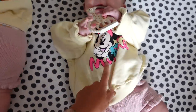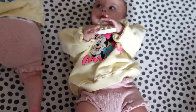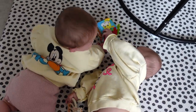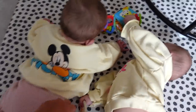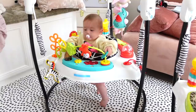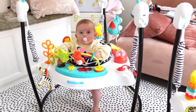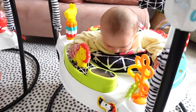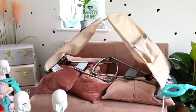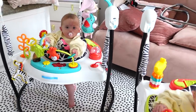So I've just got the girls dressed after their breakfast. They have on their cute Minnie Mouse jumpers and their knitted Zara bloomers. Actually, both their jumpers and their bloomers are from Zara. Now, they're just having a play in the playroom before it is bedtime. So the girls are in their jumperoos for a bit just before they go to bed, aren't you? When they had their jumperoos, I put their seats up there just so they have more room.